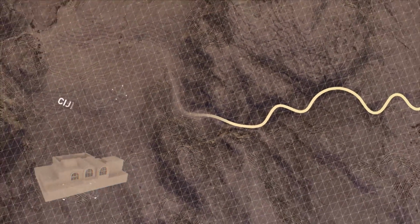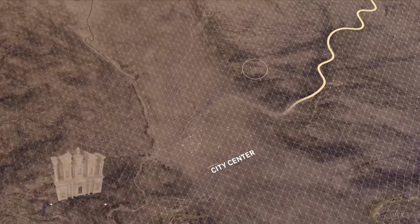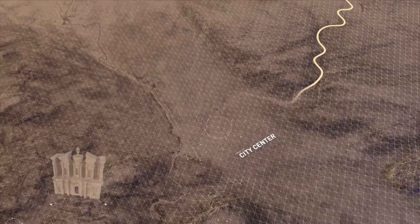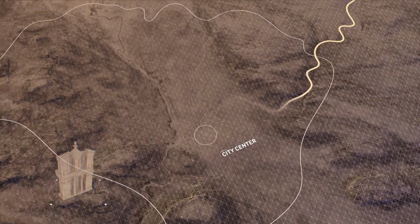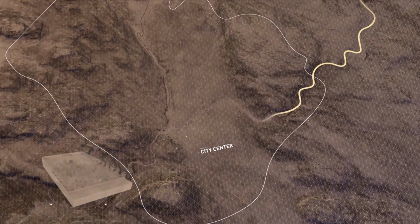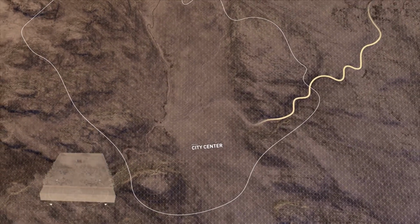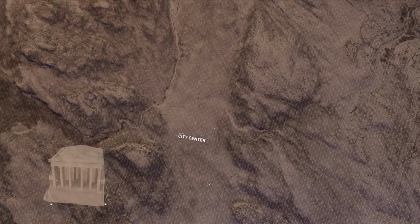The Siq, which was the only point of access, led to a vast plain that featured the city center and was home to some 20 to 30,000 people in the 1st century AD. The center and its surrounding cliffsides sheltered over 3,000 monuments that displayed Petra's greatness. The massive city of 23 kilometers by 11 became the capital of the Nabataean kingdom.